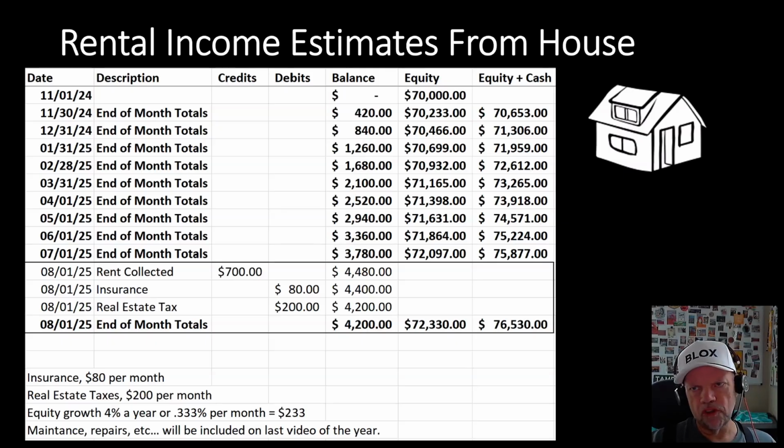So speaking of project, this is comparing the ETF to the rental house. So this is how the rental house probably would have went if I would have kept it. So this is assuming no mortgage on the rental house. Each month I would collect $700 here. I would pay $80 in insurance. I would pay $200 in real estate tax. And this would be the balance of the cash account.